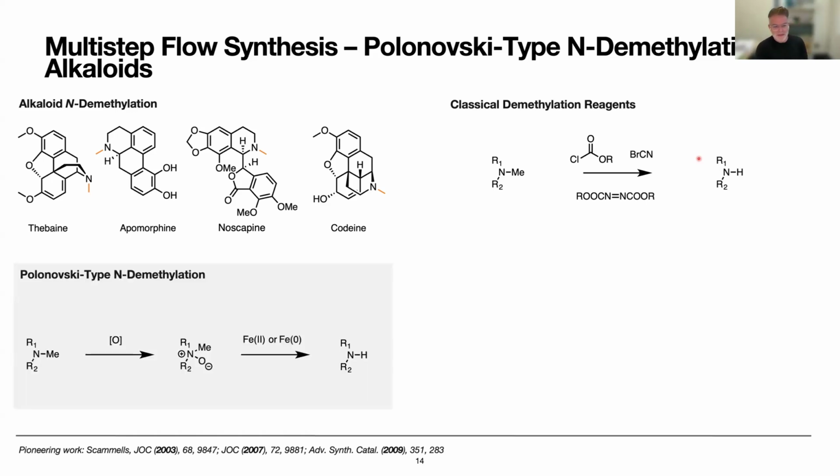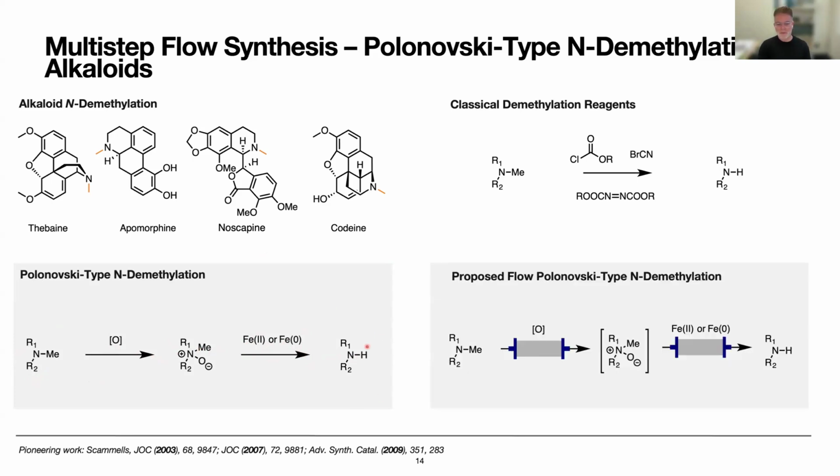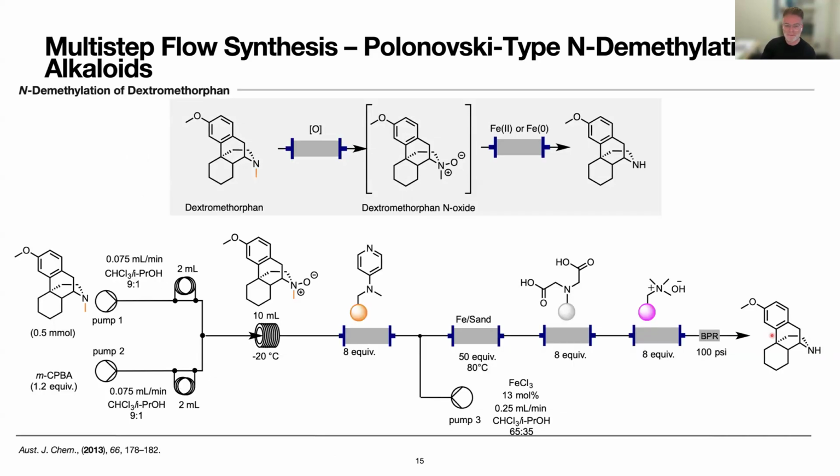One of the key reactions that Peter Scammells had developed is the Polonovski-type N-demethylation, which is effectively a reaction in which the tertiary amine is oxidized to make the N-oxide, and then undergoes reduction with these metals, so iron(II) or iron(0), to liberate the free amine. So what we want to do is generate a flow process where we're doing an N-demethylation in flow. We could start with the amine, use an oxidizing step, not isolate the N-oxide, which is required in the batch process, and then run this over an iron column to effect the N-demethylation.